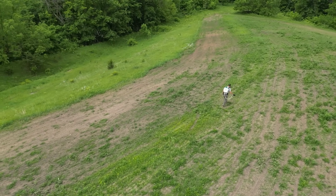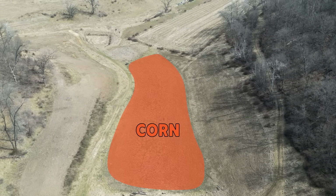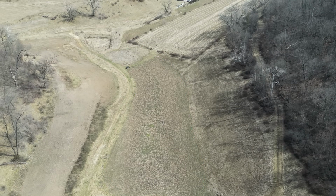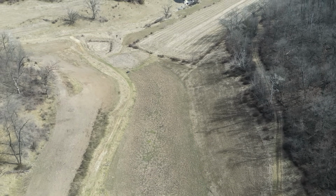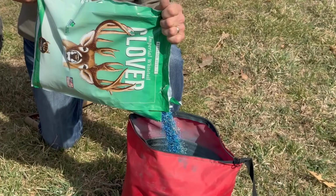And so now we're talking about, again, the overall strategy is to have a little bit of everything on the farm. And this is going to be one of the few spots of corn. Perfect spot for it. Hopefully it'll pull deer into the valley, and we'll see, maybe it won't. I mean, it didn't last year on the other plot, but I want to have a lot more clover this year.